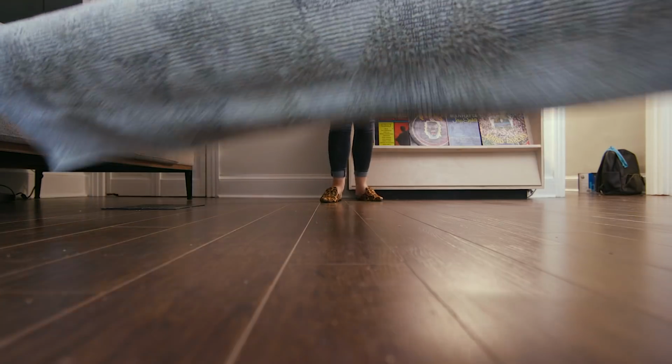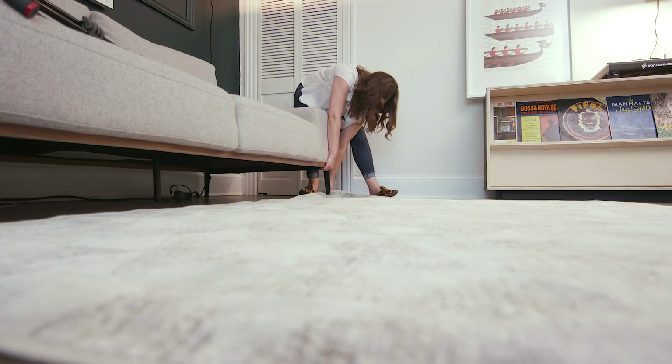I can't stop touching it. Stop touching. I'm using his rug, but I'm turning it horizontally instead of vertically, just to create a bit more of a divide between his living space and his workspace.